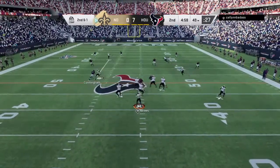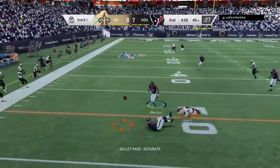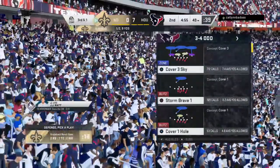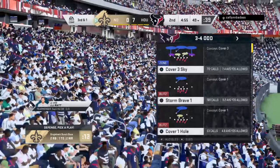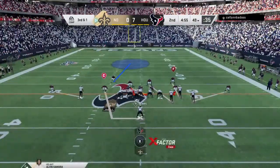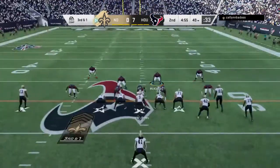Breeze now to throw. And that is incomplete. A lot of force bearing down on him there. He could not hang on. It's third down. They tried to throw on 2nd down, unsuccessful. Now it's 3rd and 1.